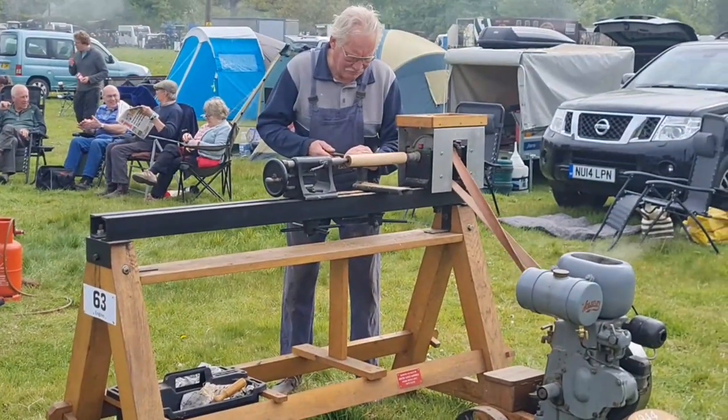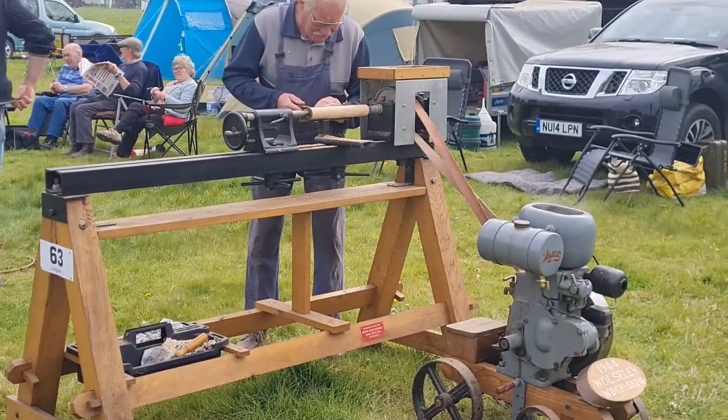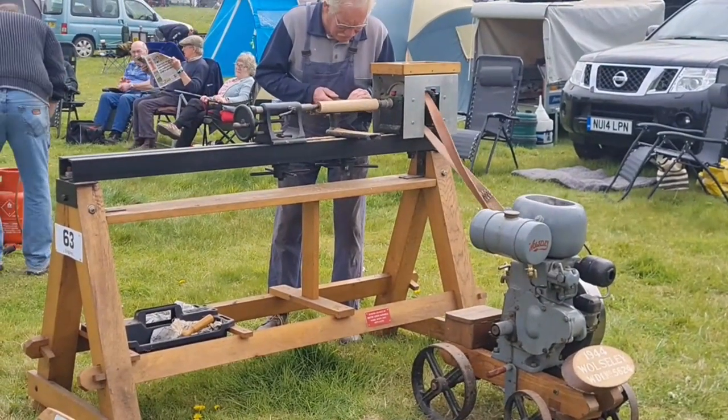Here we have a man wood turning. He's got his lathe going off his WD-1. There we have it.